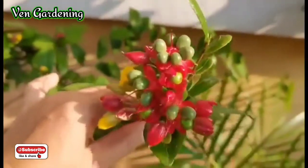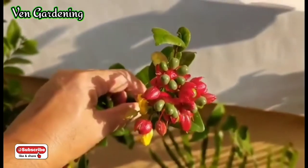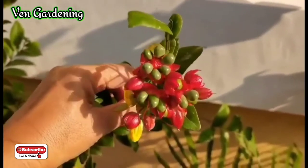May in love din po kayo sa flowers niya. At alam ko po, mag-start na rin po kayong mag-collect ng Mickey Mouse tree.